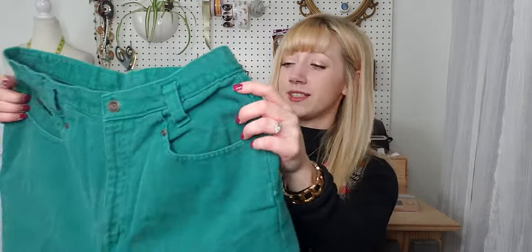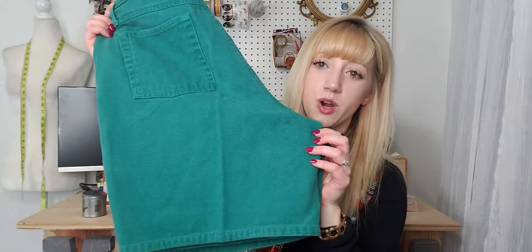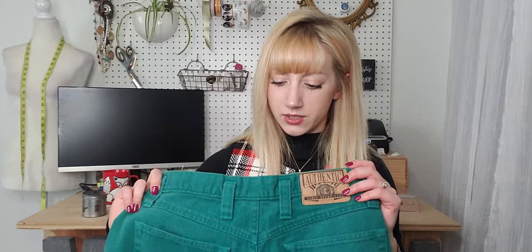Here's another pair of vintage shorts. I love the green on these. They're kind of a pair of mom shorts, a little bit longer inseam. They're size vintage 12, so I definitely need to measure them. There's the label, high rise, fun color. I feel like people still maybe wear shorts with tights in certain areas. That might be fun, especially for fall.